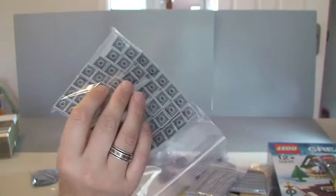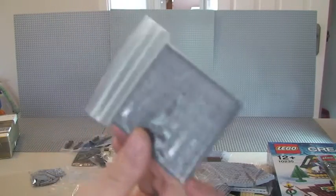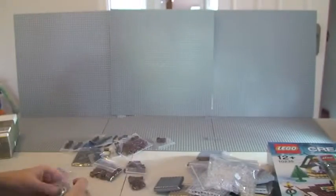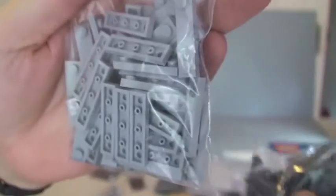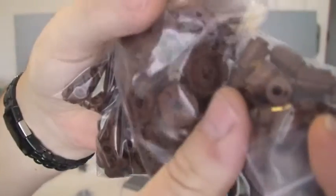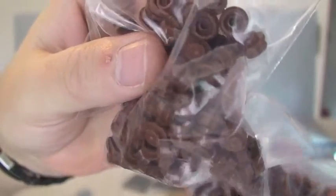We have some two by two bricks in light bluish grey. Some 2x4 bricks in dark bluish grey. Just 8 of those, that's all the store had. I had all of those. We have some translucent clear 1x2 bricks, good for windows. And we've got some modified 1x4 plates in light bluish grey and dark bluish grey, and a number of brown pieces which will be used for trees. I hope you see all those one by one plates.